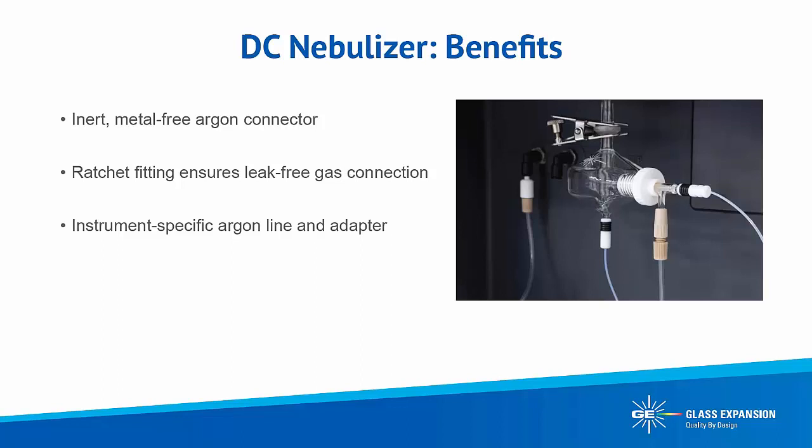So what are the benefits of the DC nebulizer? What we have is an inert, metal-free argon connector now. The ratchet fitting ensures a leak-free gas connection. And each gas line specifically matches your instrument.